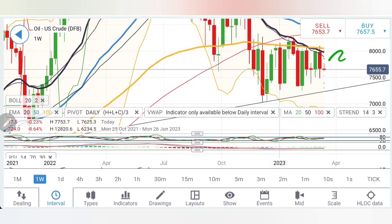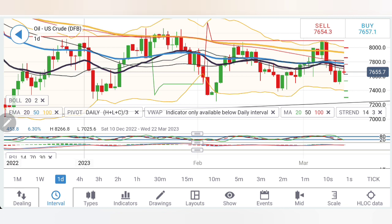Now look at the weekly charts. It has formed a tail, it is trying to pull down, and once it stays below 75, we can see a breakout, then 73.8, and then below that it is going to give you a very sharp drop there. But once again, I am saying till it stays above 73.8, do not consider oil as bearish.